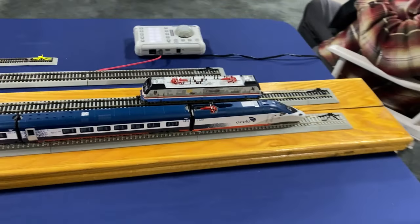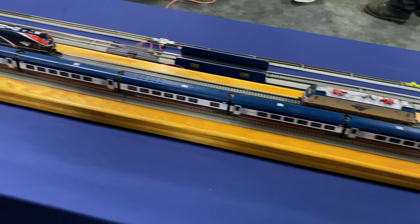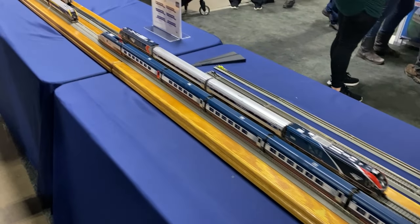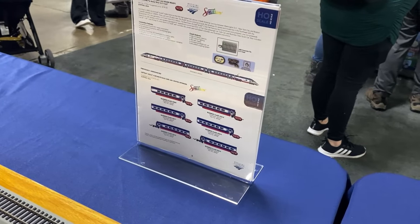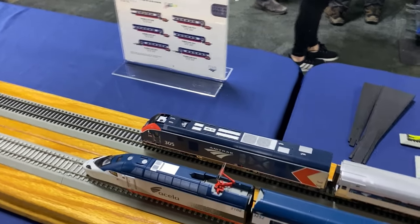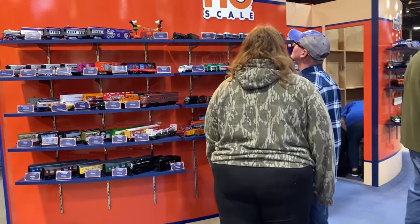All right, that works. Bachmann's new, very expensive Amtrak. I'm just assuming it's very expensive. Let's get the live reaction on the price. $800. I thought it was going to be $1,000, but that's still quite steep, considering probably only one of these is a locomotive. I'll film Lionel just so you guys know they're here.